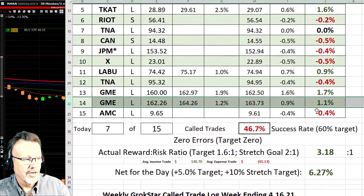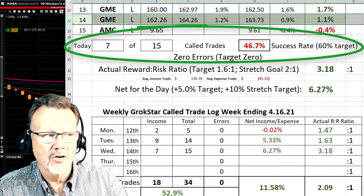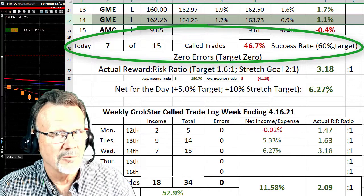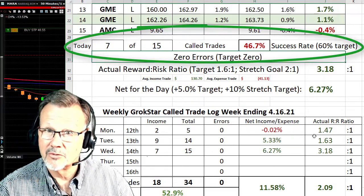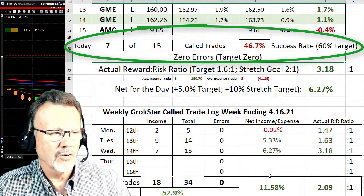So overall for the day, our success rate wasn't there. We were at 7 out of 15 trades for a 46.7% success rate. Our target is 60, making money on 6 out of 10 trades. It had zero errors. I followed my trading rules exactly. But here is how we were able to make more money than we lost today.